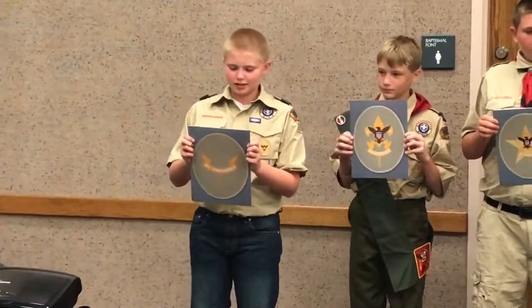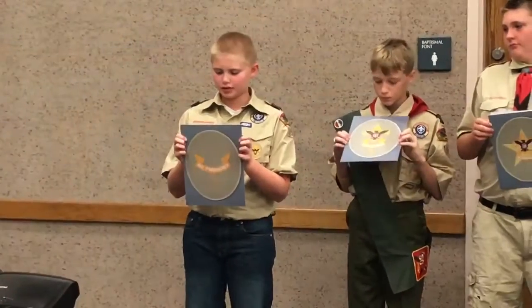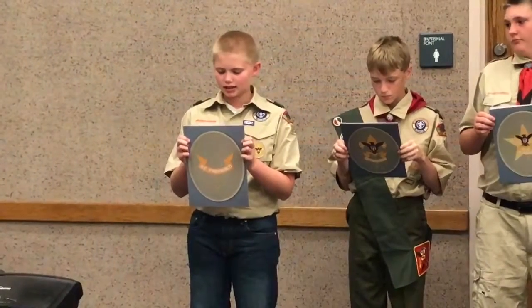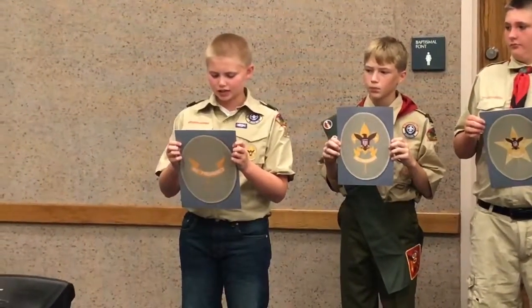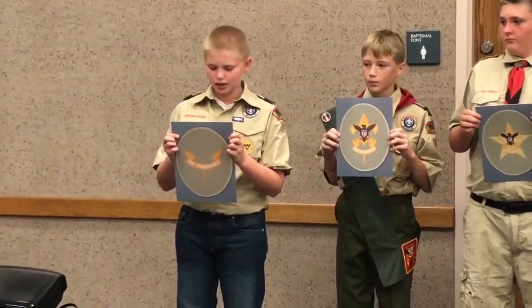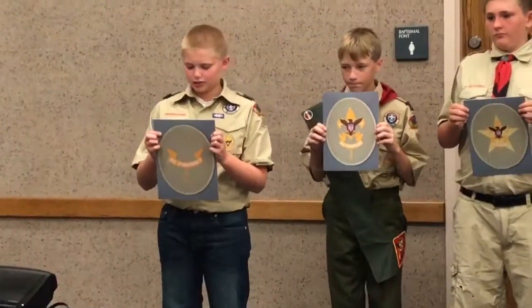First class. The scroll is turned up at the ends to remind us of the corners of a scout's mouth raised in a smile as he does his duty. The scout motto is printed across the scroll. The knot attached to the bottom of the scroll represents the scout slogan: do a good turn daily, learn to tie the knot.